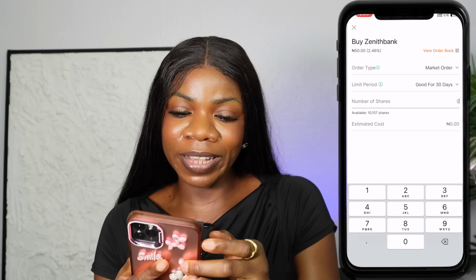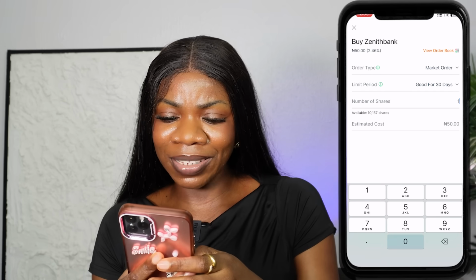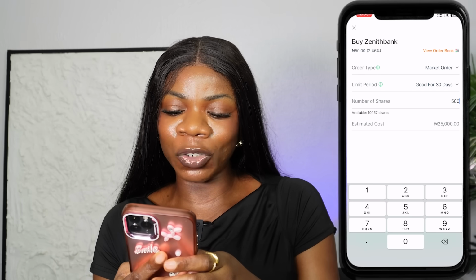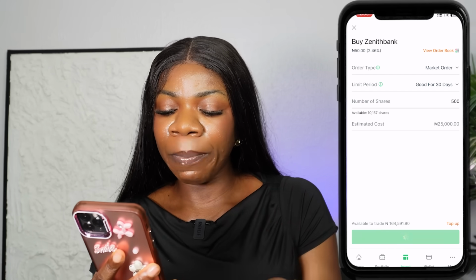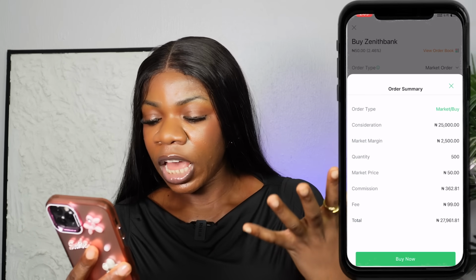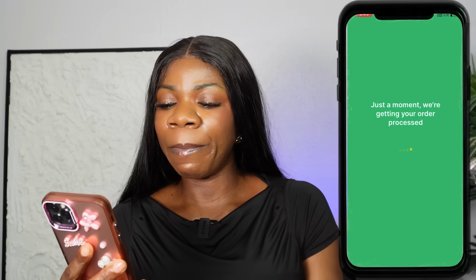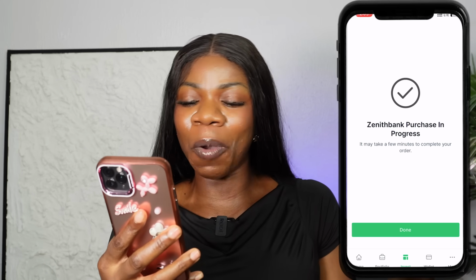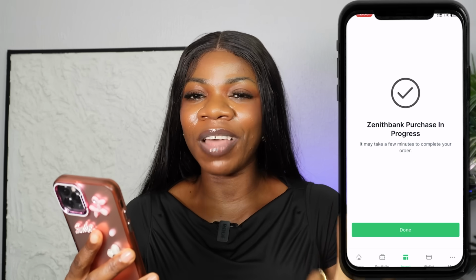Now number of shares, at 50 naira, we want to spend about 25,000, right? If I select 1,000 units, woo, that's a lot of money. Okay, let's do 500. Sure, you can see 500 is like 25,000 naira. I will click on buy Zenith. Of course, there are some charges they will take. Look at it, you will see some charges, the commission and all that. If I'm fine with it, I will click on buy now. Zenith Bank purchase in progress. It may take a few minutes to complete your order. We are done with Zenith. That is one. We have how much left? 75,000. Let's continue. So I will do done.